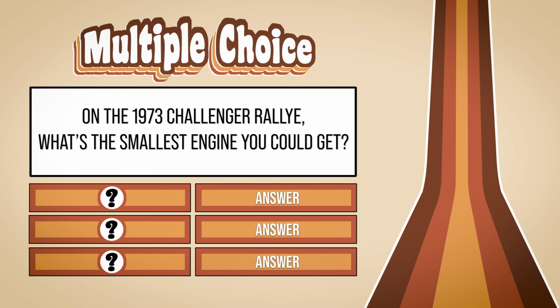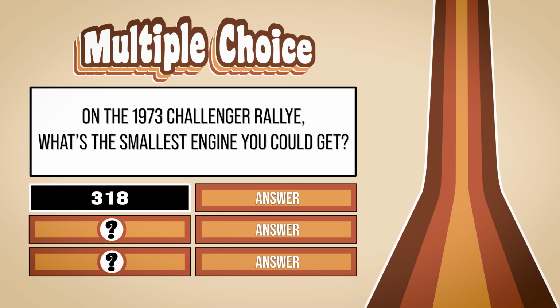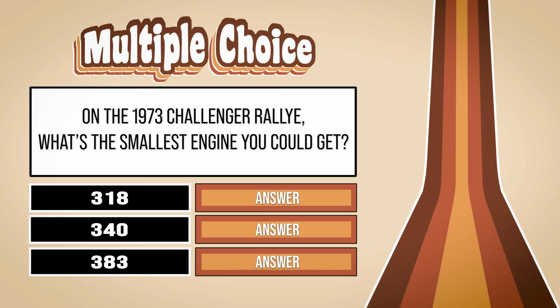How about some trivia to see how many of you have been paying attention? On the 1973 Challenger Rally, what's the smallest engine you could get? Is it the 318, 340, or 383? If you think you know the answer, stay tuned after the break.